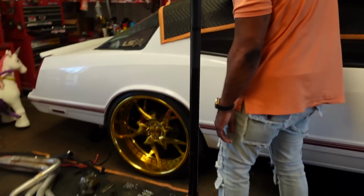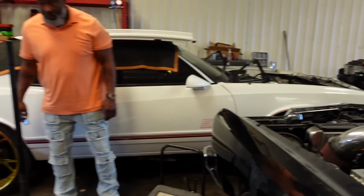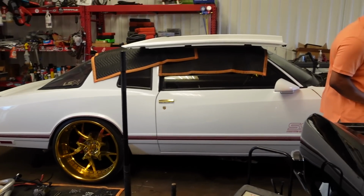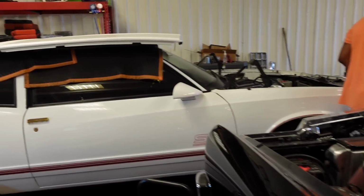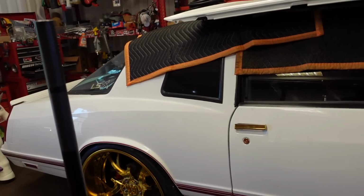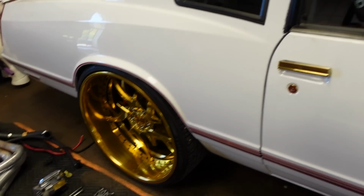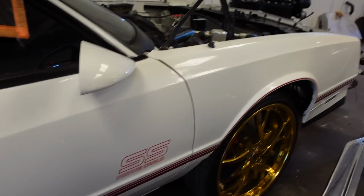It look real good. It look real clean sitting up in here. I ain't seen it in so long, so it's looking real good. Can't wait to get rid of that gold, though. That gold gotta go. The door hinges and all that. I need no gold. It's nice sitting under this light, but I'm cool.